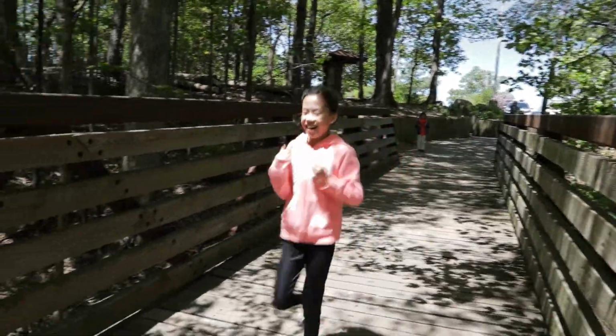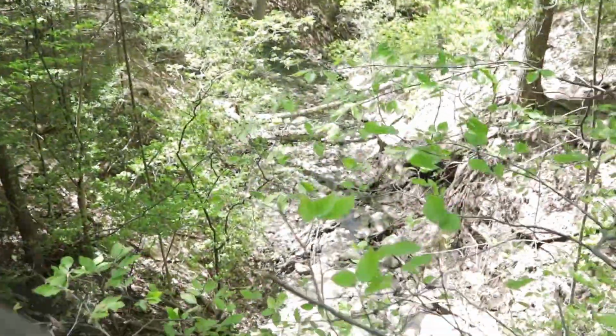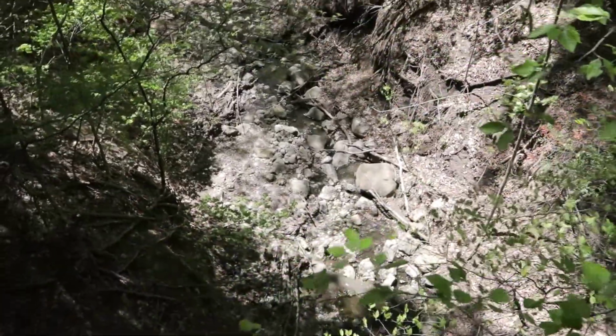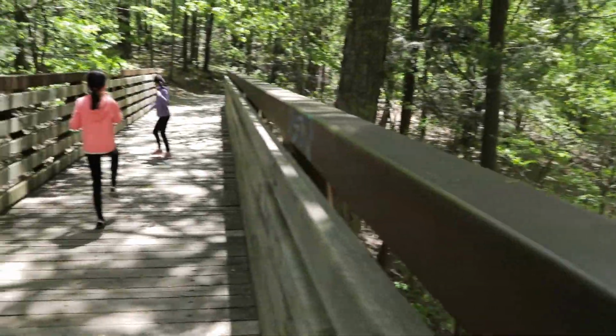I'm scared! There's a tiny stream with lots of water. But don't drop your camera! There's lots of rocks. Let's move. So, moving on. We've got a whole trail walk to go.